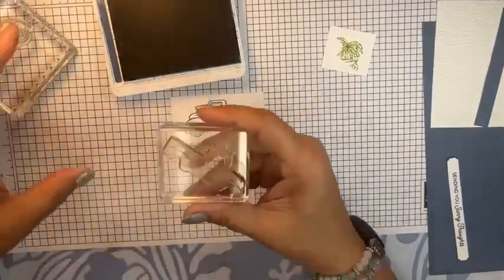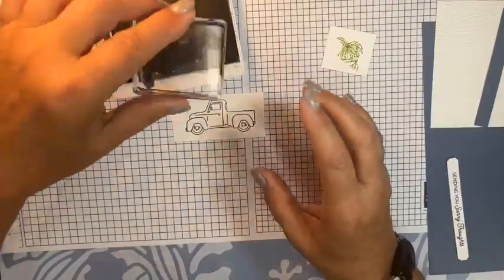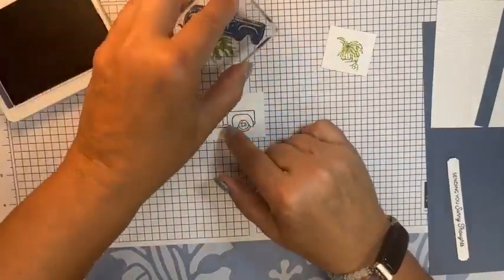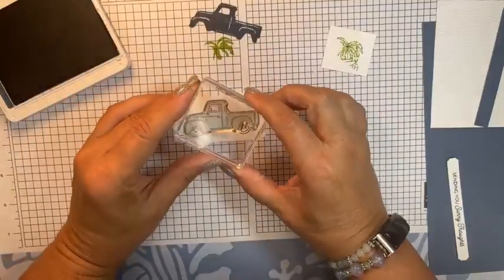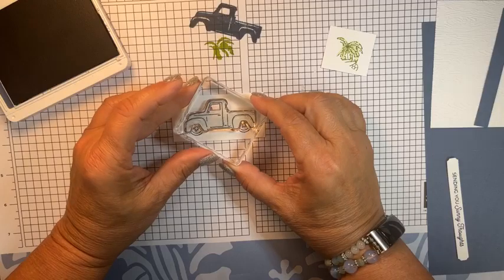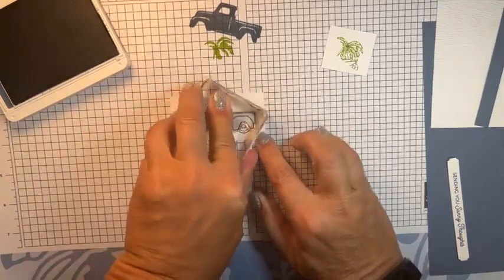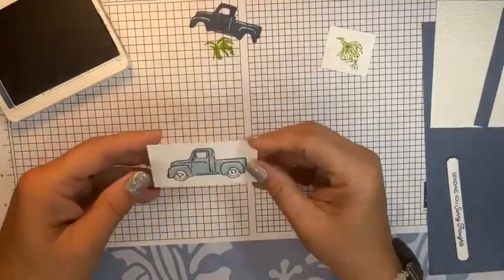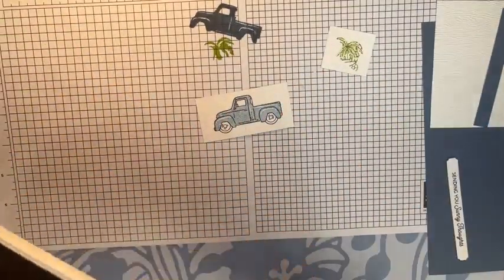And I'm going to come in with my inside of my truck stamp, and I want it to be a lighter stamp. So again, I am going to ink it up, and then I'm going to stamp it off, and then I'm going to use that outline to line it up. There we go. And that's going to make my truck. Okay, isn't that cool? Super easy and quick to do.